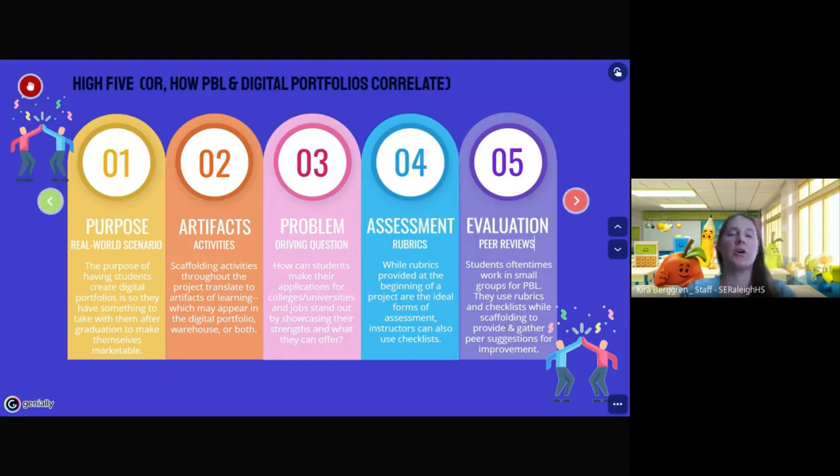How can they make themselves stand out amongst the thousands and thousands of pools of candidates that all of these companies and universities are receiving every year? And that really is a real world scenario, critical thinking, big problem to solve. So the best way we do that is to create a digital portfolio, which showcases our learning over high school, the challenges we've overcome, the different solutions we've come across.